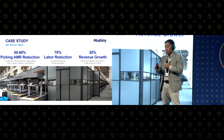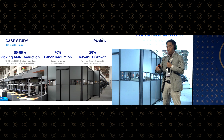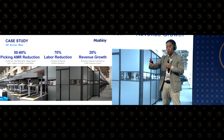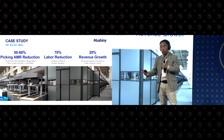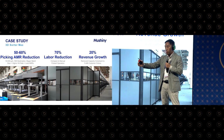The throughput on this machine is more than 10,000 items per hour. We have 5 induction tables on one side and another 5 induction tables on the other side. The total length of the sorter is about 60 meters or 200 feet. It's huge. And it has more than 500 destinations because for that throughput, your batch picking size is very big. That's why we have a lot of destinations on that sorter, and it's huge.